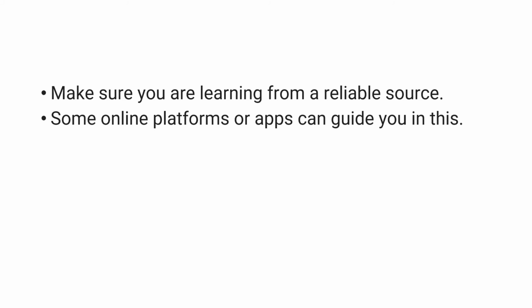Tip number 5, recheck the words you use. It is really important to proofread. Make sure you're learning from a reliable source. Some online platforms or applications can guide you in this. Tip number 6, try using vocabulary building applications. Now, there are 7 applications that you can actually download on the phone that you have and try to practice on it daily.